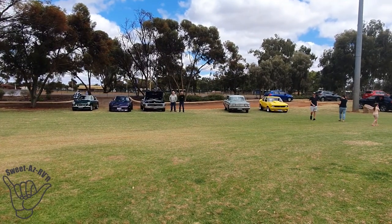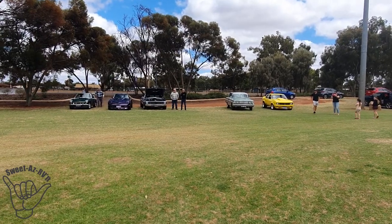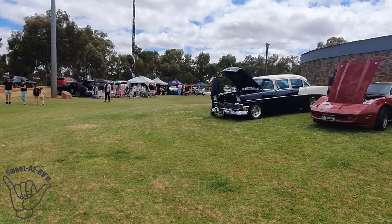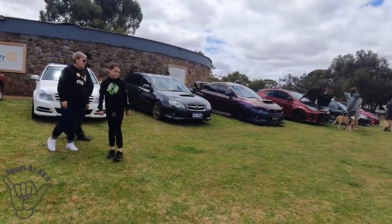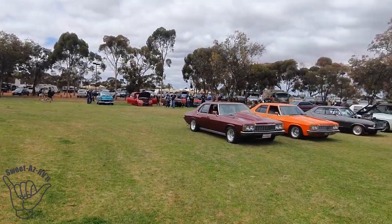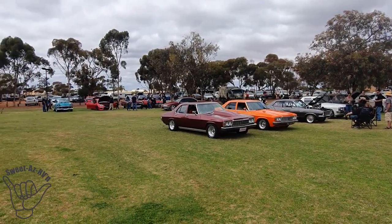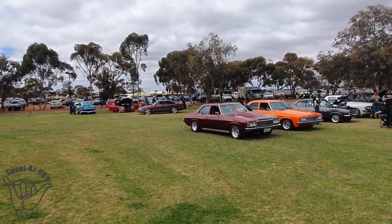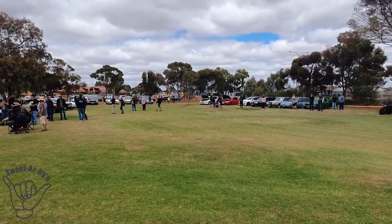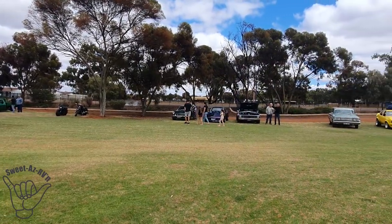Just filling in my weekend, a Sunday, and I think it's Coffee and Cars. Look it up in Kalgoorlie. Little spot down here at Centennial Park. Some of the locals get their pride and joy out of the sheds. Come and display it for everyone to see. Pretty nice examples around. It's actually quite surprising how many people have some beautiful classic cars and hot rods and things around Kalgoorlie.